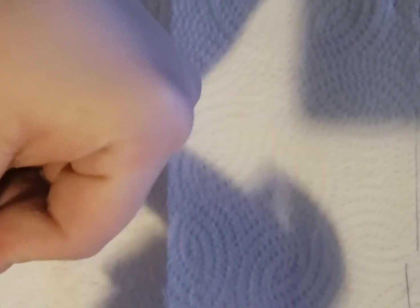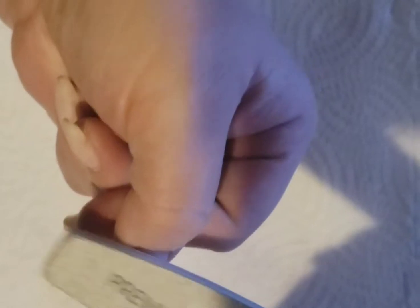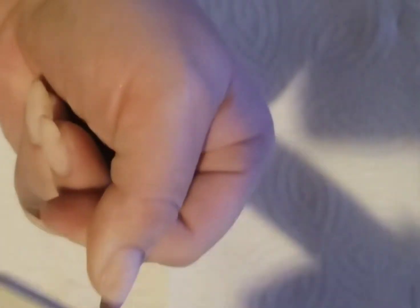I'm starting off on my side walls, and sorry I'm out of frame quite a bit right here. And I just fix the shape, and then I'm going over the top to smooth everything out and blend everything in.